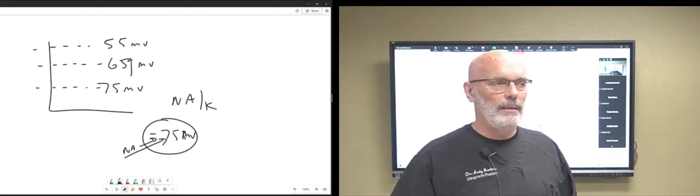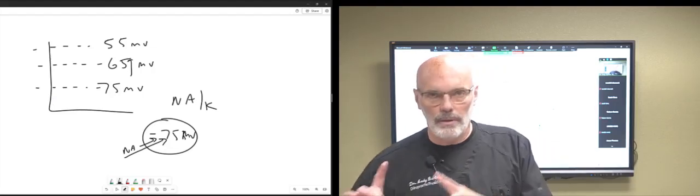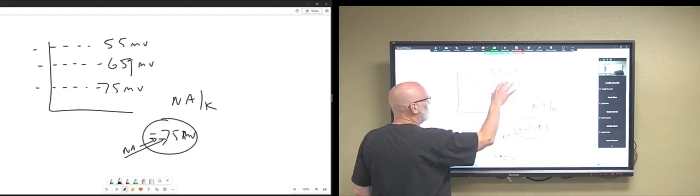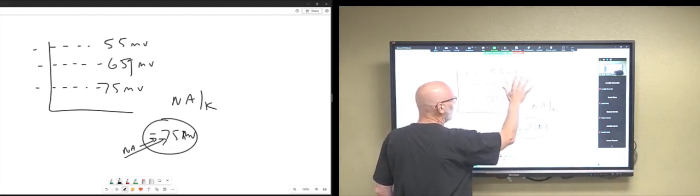Because when patients have neuropathy, I thought they had loss of function. Well, that can happen down the road. But what will happen at the beginning is this neuron is going to get closer to the threshold and it's going to fire.